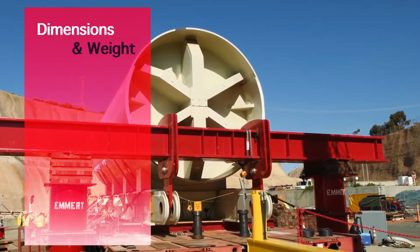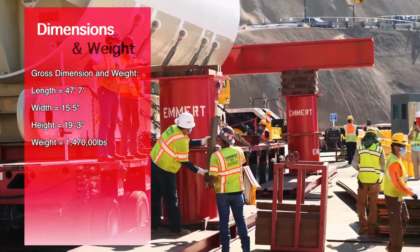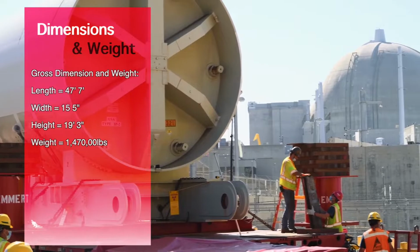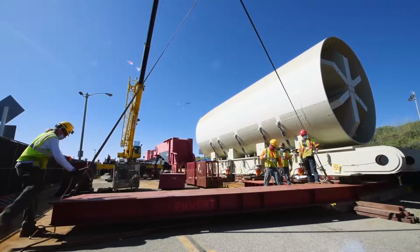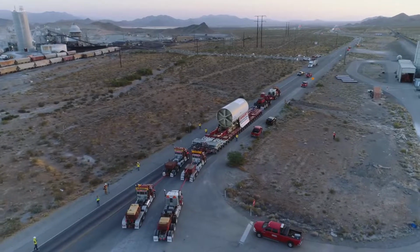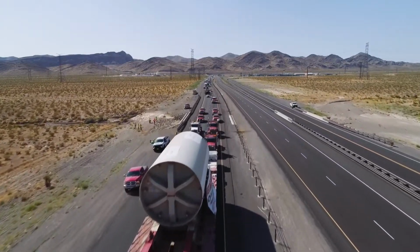The RPV cask measured 47 feet 7 inches long by 15 feet 5 inches wide by 19 feet 3 inches tall and weighed 1,470,000 pounds. The goal was to remove the cask from its existing staging area, transport it to an on-site rail spur, then transport the RPV cask by rail to Las Vegas. At Las Vegas, the RPV cask would then be transported over the road to a decommissioning facility in Utah.